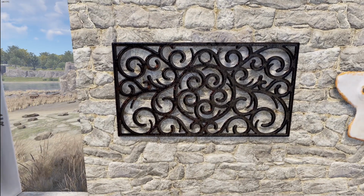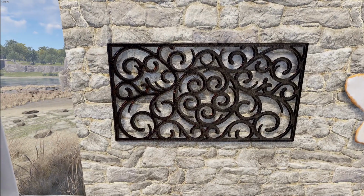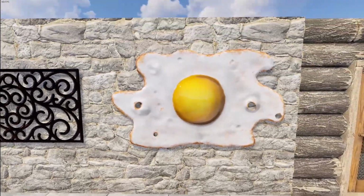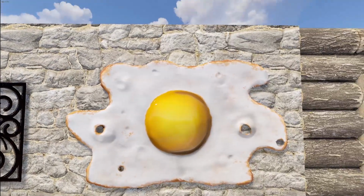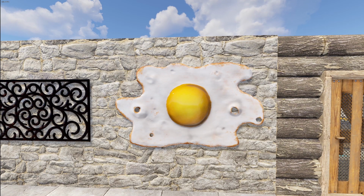You could use this over a window or all sorts of things, do all sorts of cool designs with it, and I could see a lot of people that love their building enjoying this one. Then we've got kind of a goofy rug for you with the fried egg version 2, and it definitely looks like it's less flat. There's some toasting around the edges. There you go. I mean, it's an egg rug. It is what it is.